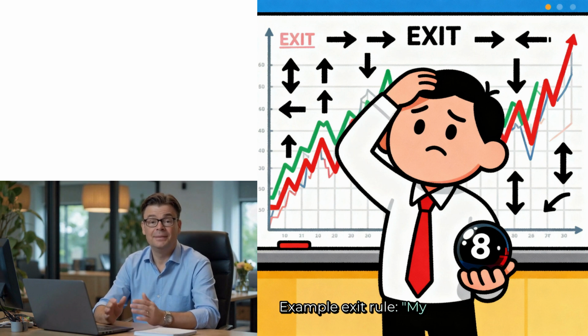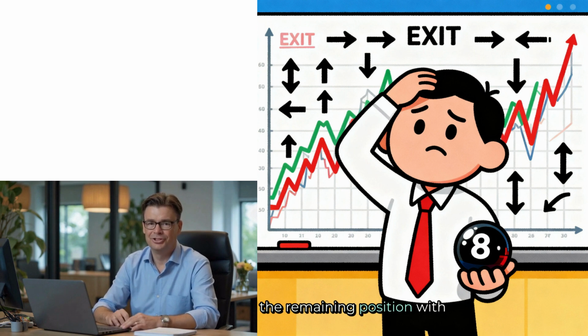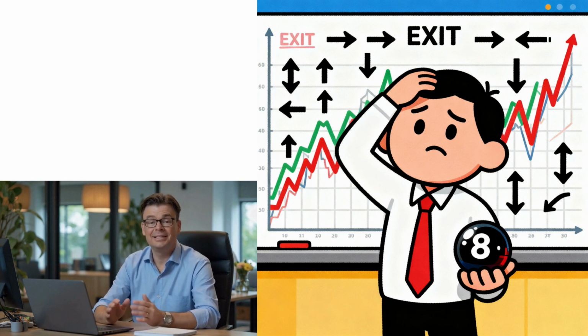Example exit rule. My stop loss is 2 ATR below my entry. Once the trade is up 2R, I move my stop to break even. At 4R, I take half profits and trail the remaining position with a 10-day low. That's specific. That's testable. That's an algorithm, and that's what a professional system requires. During Emma's broken backtest, she held some winners for weeks and cut others after 3 days. When she went live, she had no idea which approach to use because she'd never tested it properly.